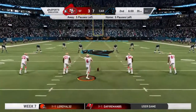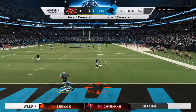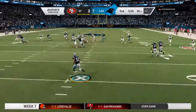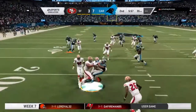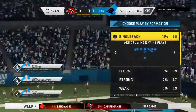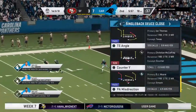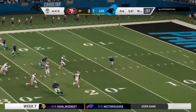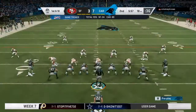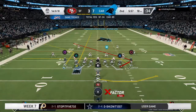Set now to kick this one away, and off it goes. Fielded about a yard deep. And the decision to bring it out is going to cost him about 7 yards all told as he's taken down back shy of the 20. The Panthers out there and ready to begin their next drive.